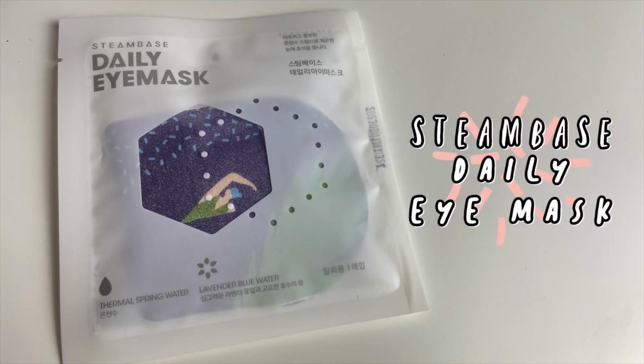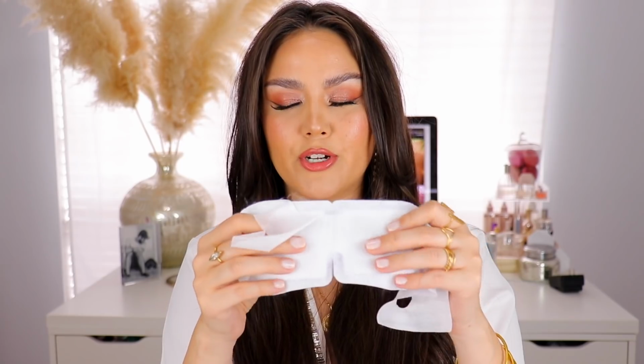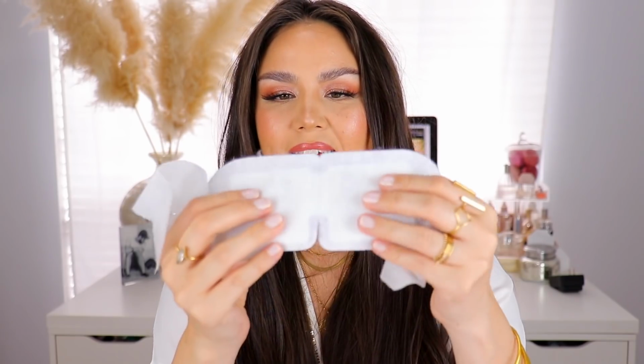This is from the brand Steambase. Now this one is a Korean brand. It's still the same exact concept. I'm thinking what's inside of these eye masks is something that's kind of similar to if you've ever purchased hot hands, you know, like to put in your pockets or hold in your hands if you're outside and it's cold. So you pull it out and you just gently massage the eye mask, and then that just activates the heat. And the scent is so nice.